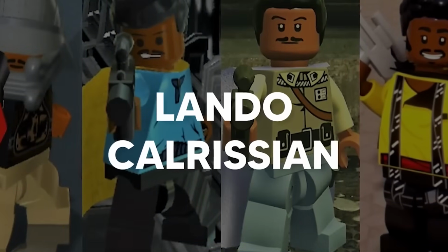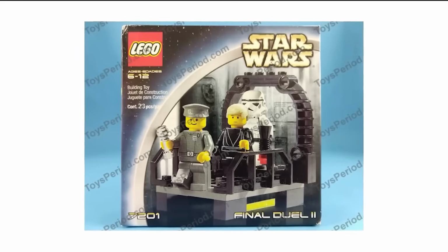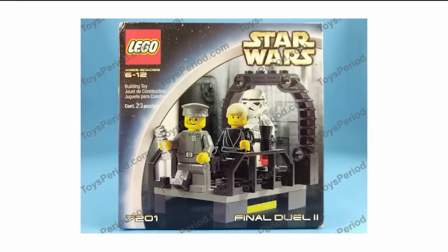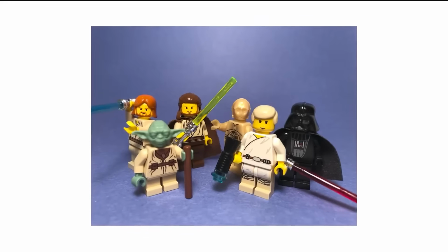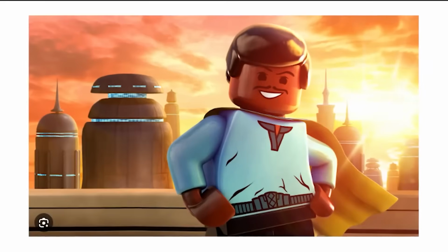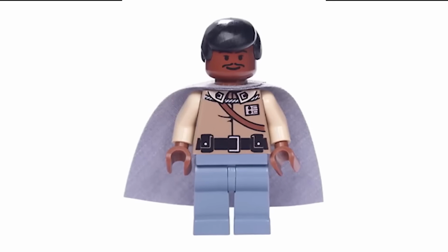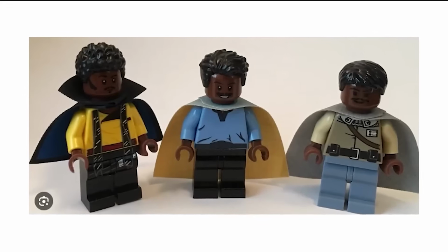LEGO's Lando Calrissian mishap. Long ago in the LEGO galaxy, the faces of all minifigures shared a universal color, a bright and sunny yellow. But why? Well, it allowed anyone playing with these figures to imagine characters from all walks of life. It was a creative blank canvas until a certain smooth-talking character entered the scene. Lando Calrissian, as charismatic as he is, unwittingly sparked a discussion.